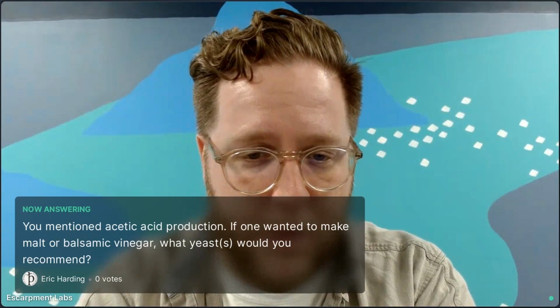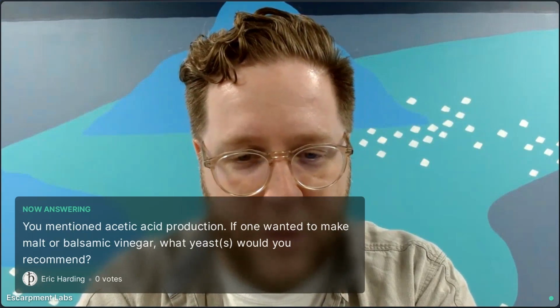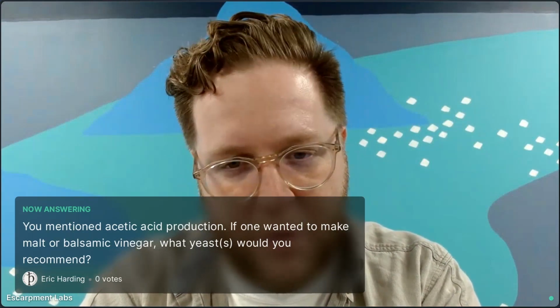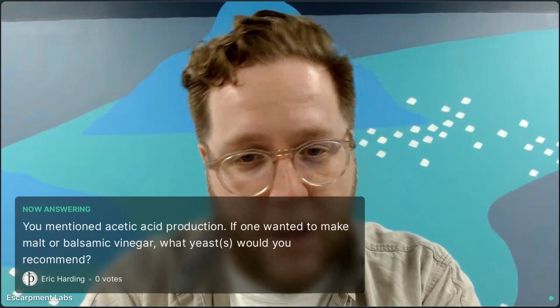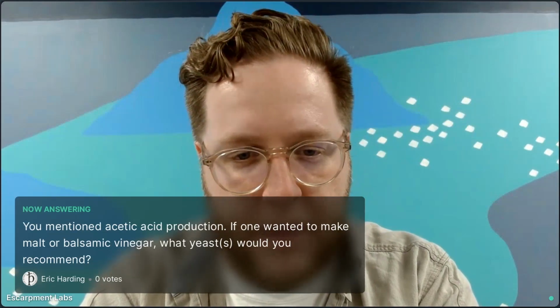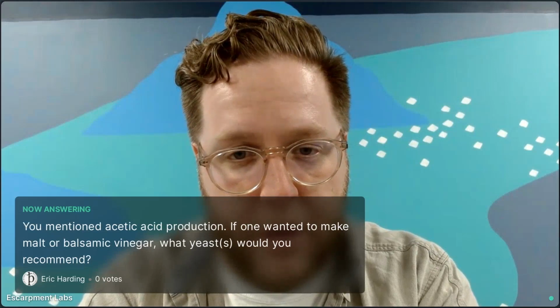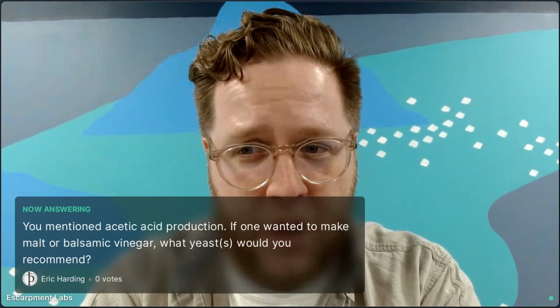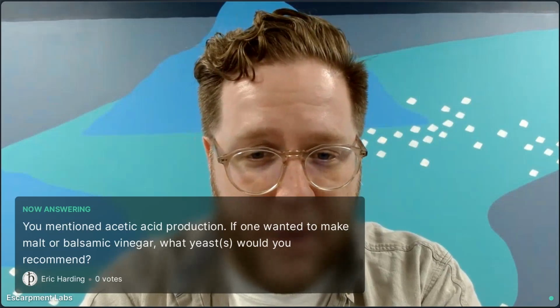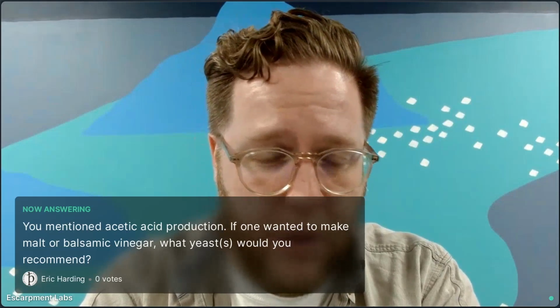You can expose the kombucha SCOBY to a source of sugar, and the yeast will produce some alcohol, and then the bacteria will convert that alcohol into acetic acid. So that's a great way to do it. Brett on its own is not going to make acetic acid at the level that we would call actual vinegar. It would just make a vinegary beer.